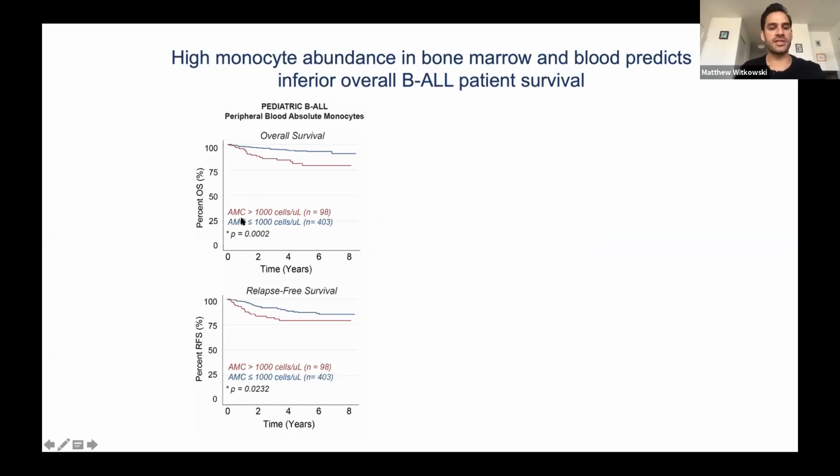But what we noticed is that if you were to stratify patients on those which presented with a high absolute monocyte count compared to those with the low absolute monocyte count, high monocyte count predicted inferior overall survival from the peripheral blood of these patients.